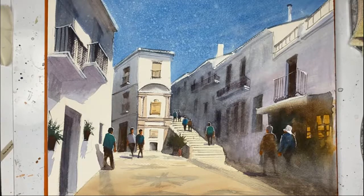And if you've got any thoughts about this painting, when you look at it, how do you feel? And do you like it? And why do you like it? And do you think it can be improved? And what would improve it for you?